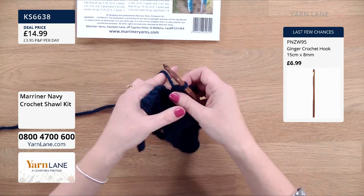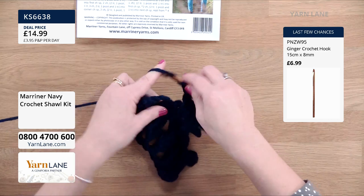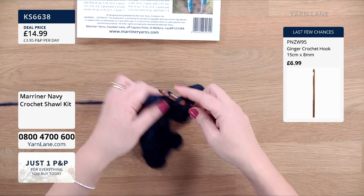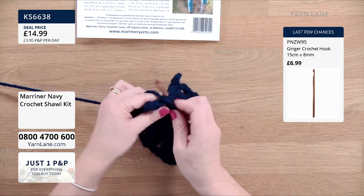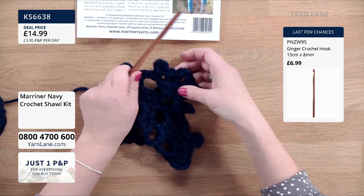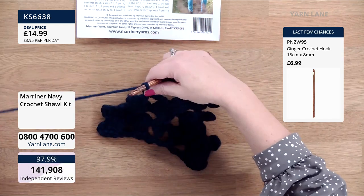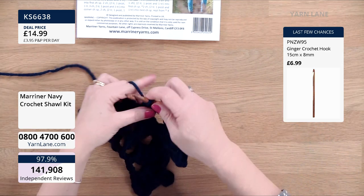Okay, where are we at? Another two chain, and then we're going to go back down this side. So the basic pattern is your two trebles, your picot, and a single treble, and it's just getting them in the right bit as you go round. Right. Okay. So then that will grow, as you say, in this sort of semicircle. It will grow round and round.